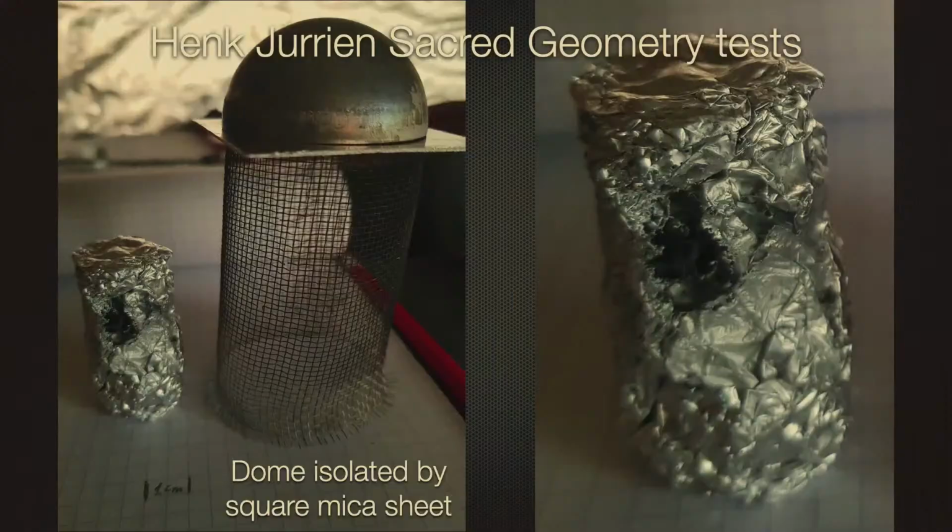Okay. So he did this experiment with a piece of mica here with the dome on top. And again, on one side and towards the bottom, so you can see that this is a 1 centimeter mark. So these are 0.5 centimeter squares. It ate out a hole one side into the center.